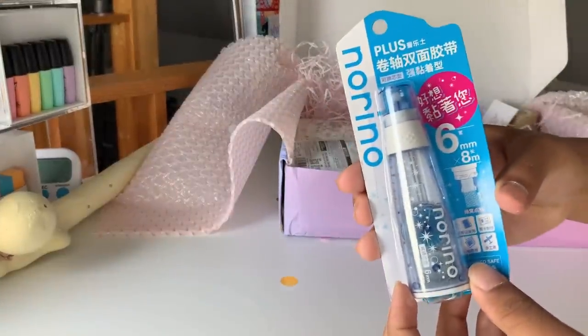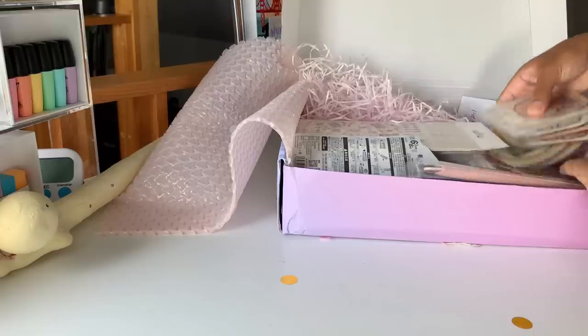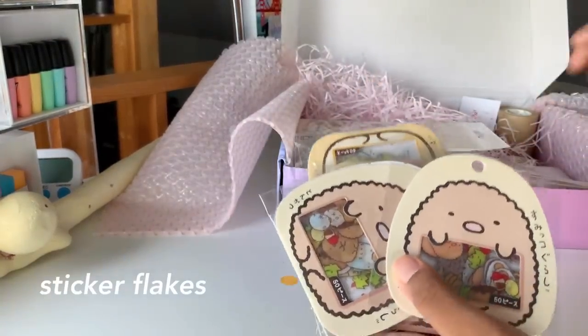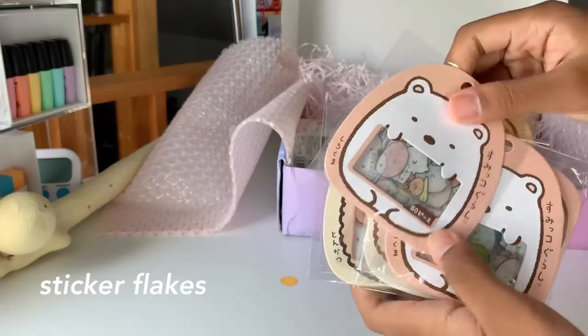Then I got a lot of these blue adhesive glue tapes. Pretty self-explanatory, so we are not surprised. Obviously, I have even more sticker flakes. Here's a floral pack that I forgot to show you guys in the last set. And the rest are just Japanese characters from different artists.